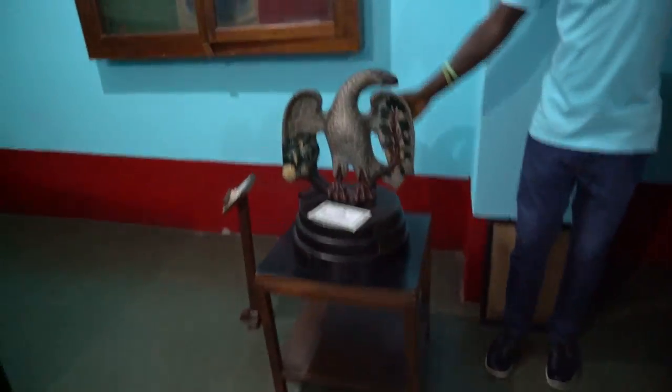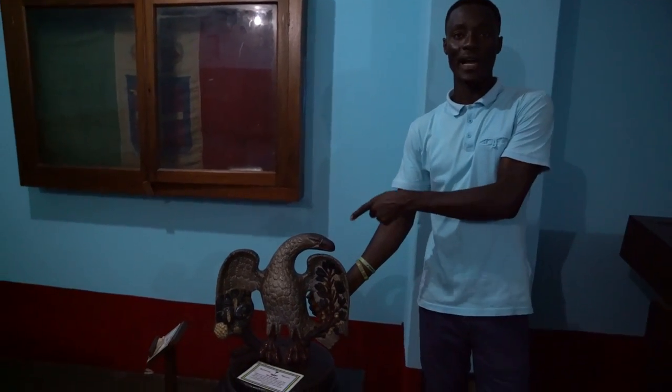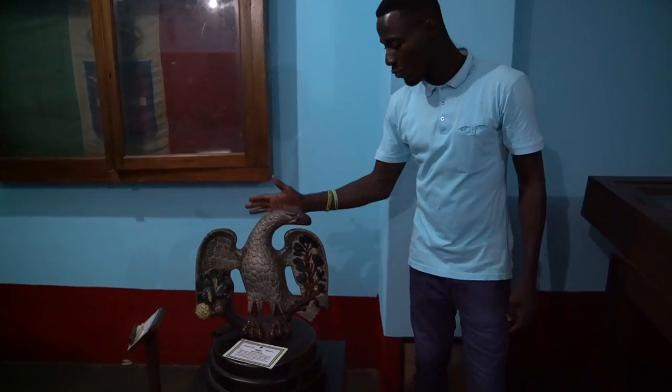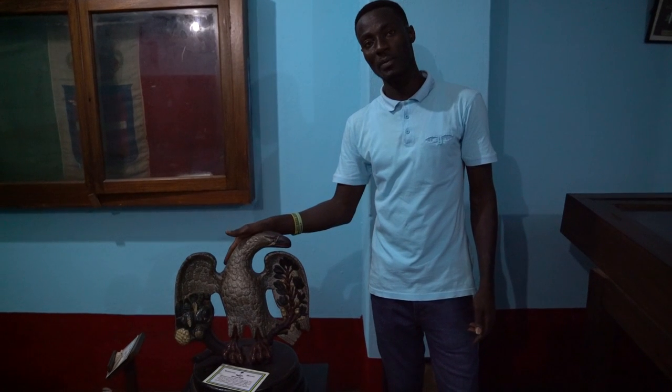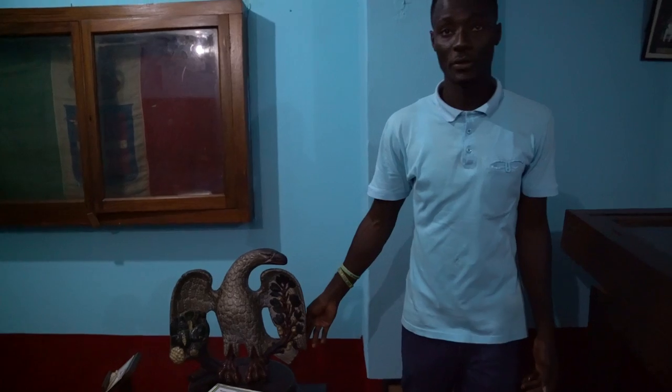Very good. You can see the eagle of the Germans. This was being carried by one soldier at Lomé, Togo, where we were fighting with the Germans. One of the Germans was carrying this. Why? Because it's their symbol. Very good. The eagle.